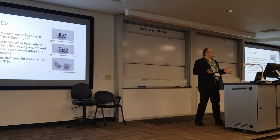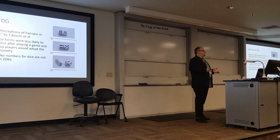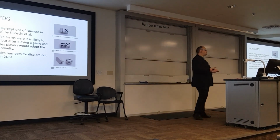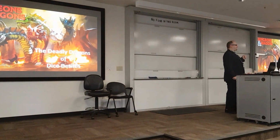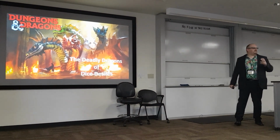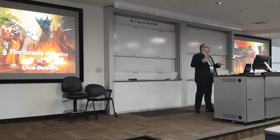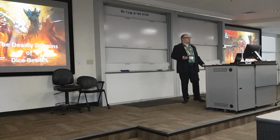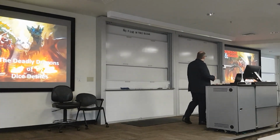The big sales numbers, however, for dice are not for 2D6s. 2D6s, you know, pretty much come with the board game already. What you see is a big need for this in Dungeons and Dragons. There's a lot of need for these kinds of interesting dice for Dungeons and Dragons because the game really doesn't come with enough sets for the players, and it creates this huge, giant secondary market for goods for D&D.